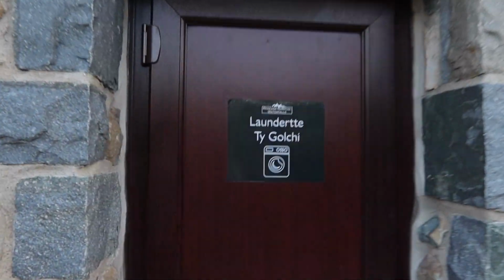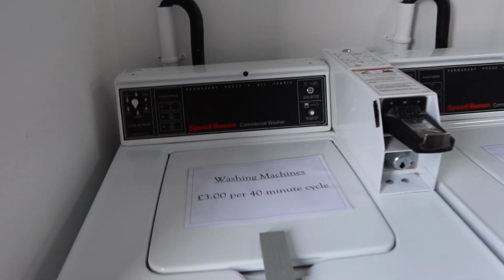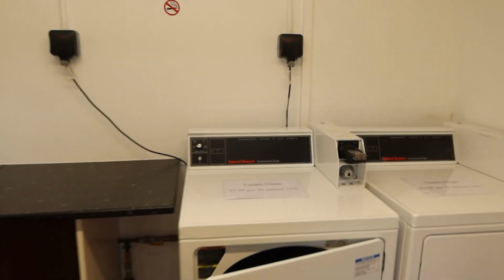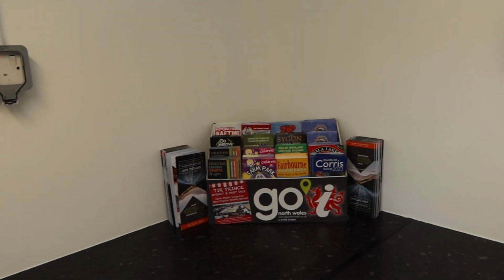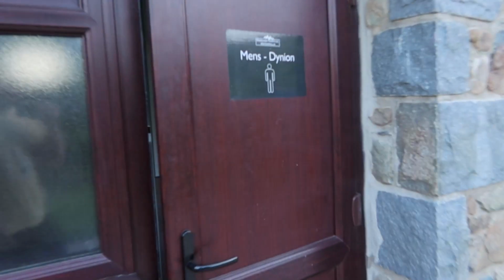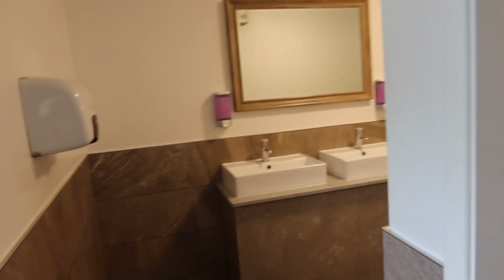Oh, there's a laundrette. So the laundrette washing machine is £3 for a 40-minute cycle. And it's £1 for every 20 minutes on the tumble dryer. Very clean again. Then we've got the men's toilet. Very nice.